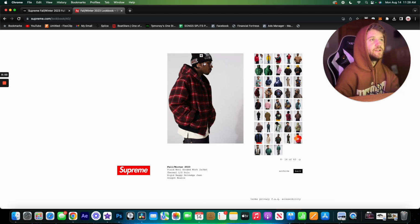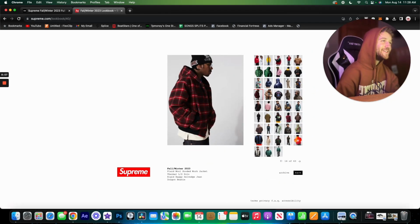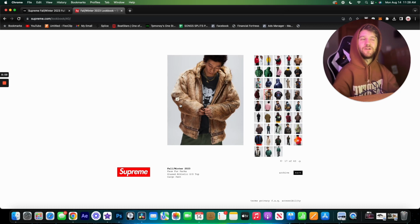And then we have a dragon beanie as well. Kind of hard to tell what's going on there. Got the Supreme on the back and then the dragon on the front, but not a great image. Here we have what is one of the most interesting pieces, I think, is this faux fur parka.